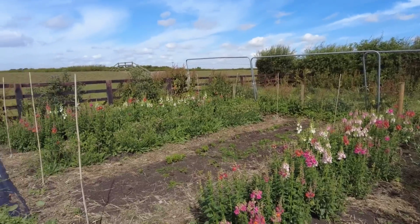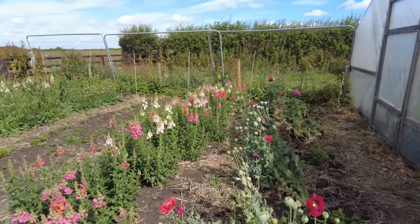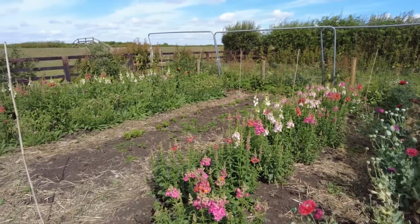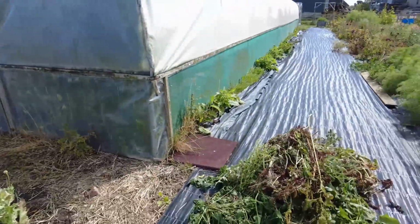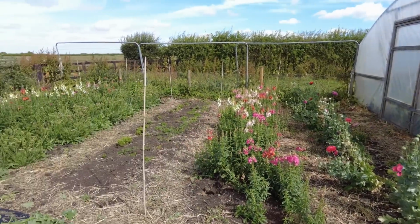But as you can see, I've got lots of snapdragons available, lots of poppy seed heads, so they will be going into some of the buckets that I have on order for this week. And I can't believe how many weeds I actually managed to get from this area. I didn't think it was that bad, but it's done now, so that is a relief.